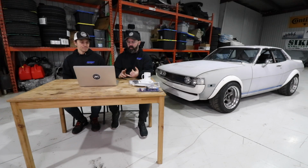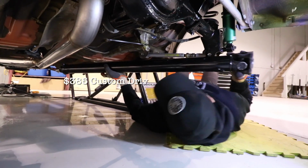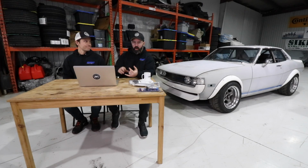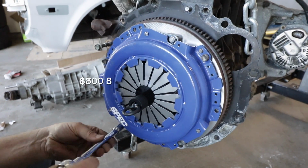Also had to have a custom driveshaft made, which Excessive did again. $385 for a custom length driveshaft. After that, it was starting to figure out things like clutch. So I got a Spec Stage 2 Plus, I believe, clutch in there, and that's around $300.